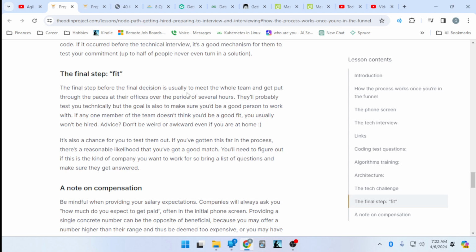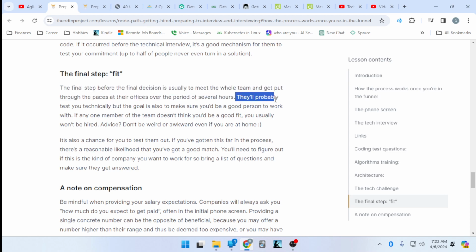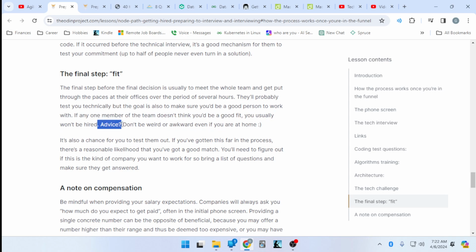The final step, fit. The final step before the final decision is usually to meet the whole team and get put through the paces at their offices over a period of several hours. They'll probably test you technically, but the goal is also to make sure you'd be a good person to work with. If any one member of the team doesn't think you'd be a good fit, you usually won't be hired. Advice: don't be weird or awkward even if you are at home.